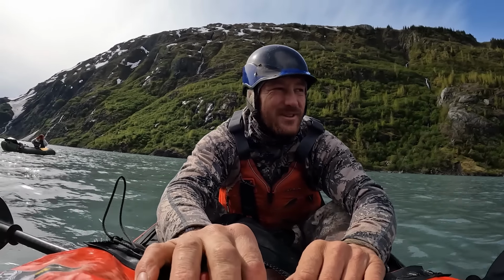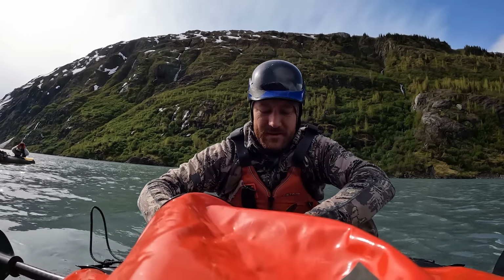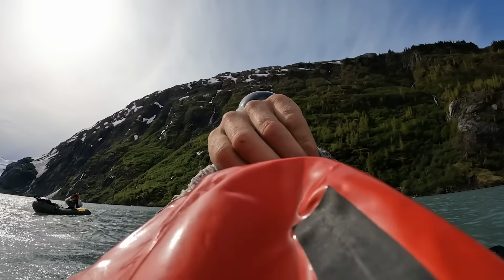I wanted to get cool drone shots of us going across this lake with the glacier in the background, but one of the propellers on my drone is seized up. So that is not happening. Folks at home will just have to be happy with the GoPro footage.